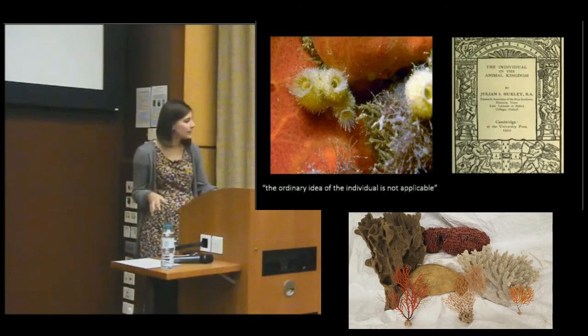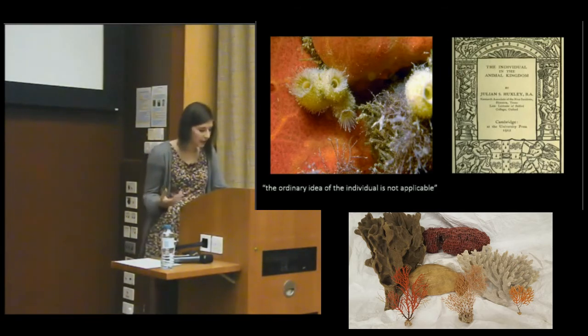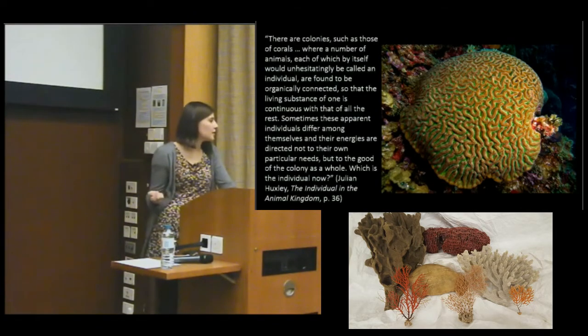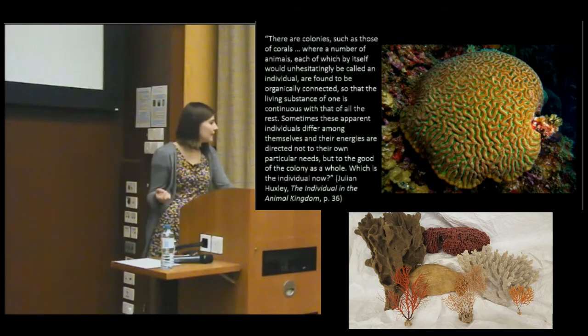And so with this fluid evolutionary conception of individuality, what counted as an individual transcended the habitual boundaries of the concept. For instance, the coral polyp itself could count as an individual, but so could the whole colony of coral polyps that formed the reef. In Huxley's words, there are colonies such as those of corals where a number of animals, each of which by itself would unhesitatingly be called an individual, are found to be organically connected, so that the living substance of one is continuous with that of all the rest.